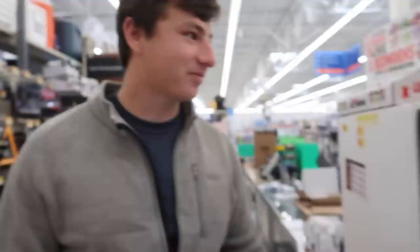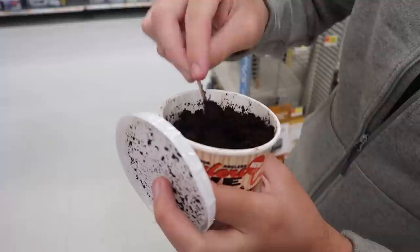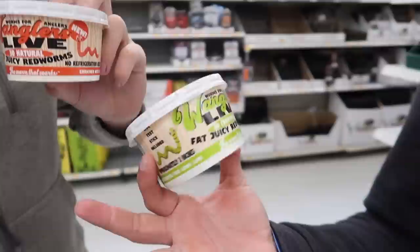Anyways, so we got the Wiggler's live worms here. This is just their natural ones. You got your little poker. Pokey boy. See if they're in there. Oh my gosh! You're making a mess. Those are big ones too. That'll be perfect. Big, juicy. So we got the big worms, the regular worms, versus the glow worms. And we're gonna see if the glowness makes a difference.